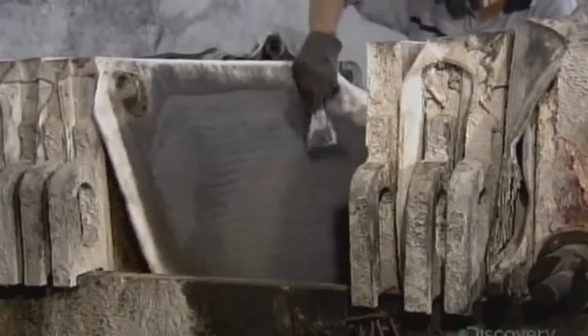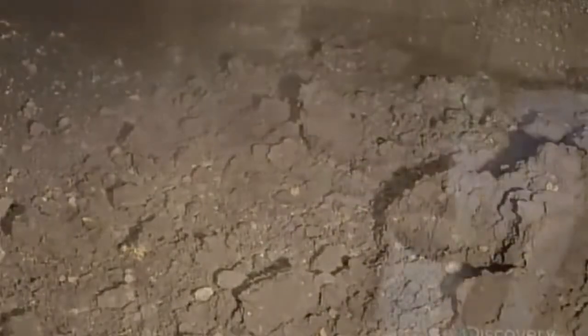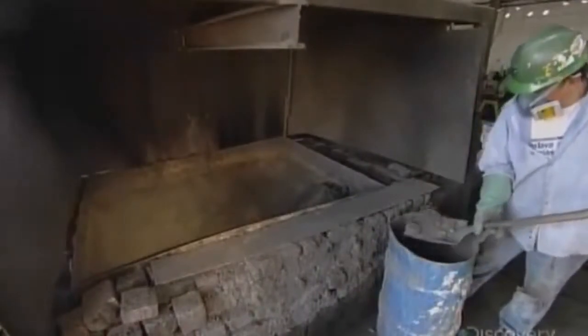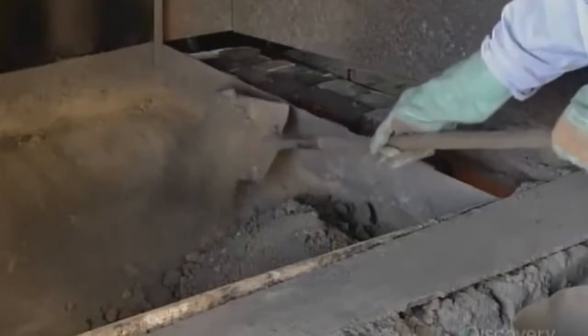As the solution passes through, the plates trap particles containing silver, forming a layer of black powder called silver precipitate. This precipitate is composed of approximately 50% silver and 50% waste, the waste being a jumble of various metals, dirt, and other impurities. To separate the silver from the waste, they first dry the precipitate in a gas furnace for a couple of hours.